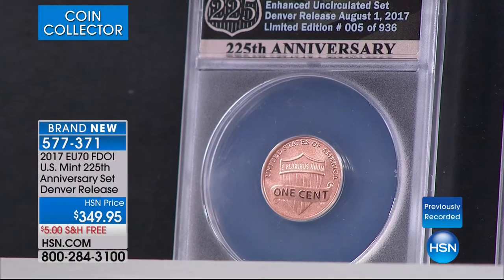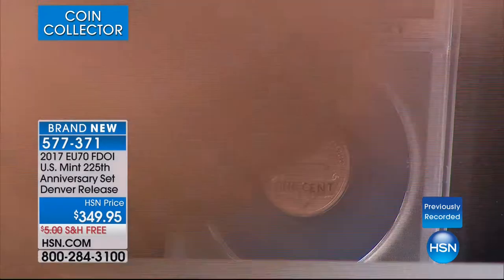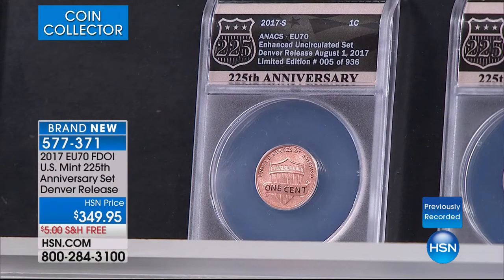But this is the best way to get the set at the best price. There's no possible way that I can do it for less than this. When we break it up, it's going to be way more. Plus, it won't have the exclusive Denver label. It won't be numbered of 936. It won't have any of those other things that are out there. So that is of crucial importance to you.